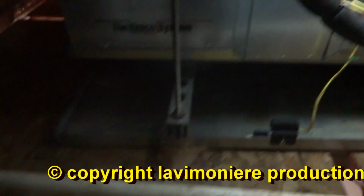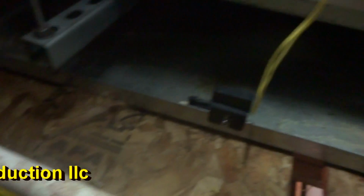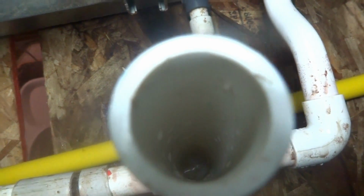I'll have to check this AC unit. These things are known to leak, this Unicos. They're known to leak. We'll have to let it run for a bit, see if it starts dripping outside. It should start dripping outside in a little while.